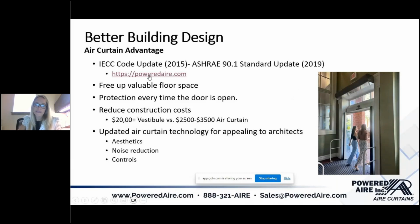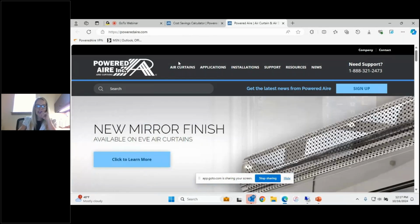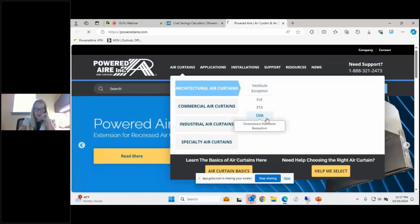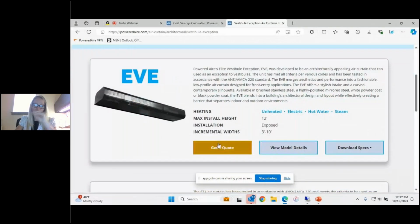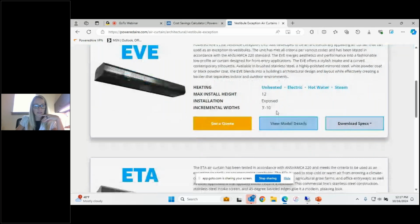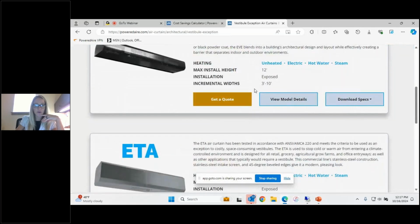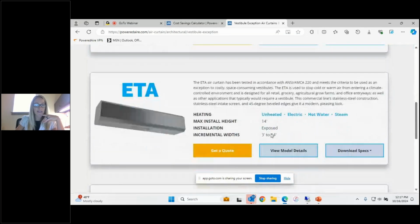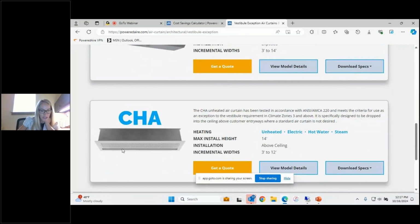So we try to make this very simple. If you were to go to our website, if you go to air curtains, we have a whole line. It's called vestibule exception. And here you can see we have low profile units like the Eve here. You can see unheated, electric, hot water, steam is available. These are exposed mounts. We have a little bit larger casing. The Eve is good up to 12-foot high. A little bit larger unit, the ETA, which is good for up to 14-foot high. And then we even have units you can't really see here, but I have some pictures later of an in-ceiling mounted unit. So you can hide these air curtains in the ceiling, still eliminating the vestibule.